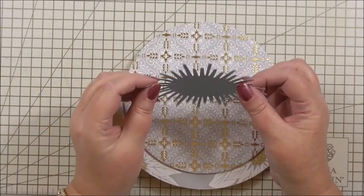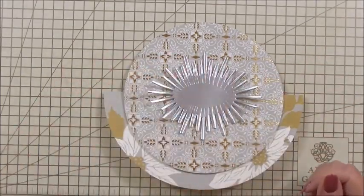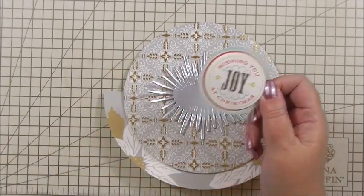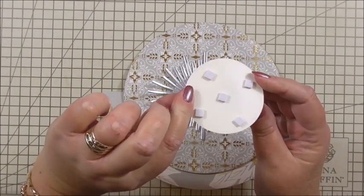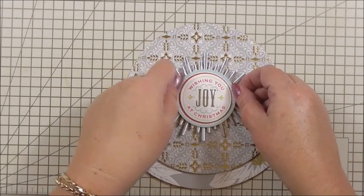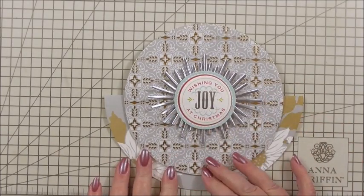I've got 3D foam on the back, and I'm simply going to add that in the centre of our circle. I've then got a sentiment from the favourite Christmas sentiment stickers, and instead of using it as a sticker, I've got 3D foam on the back, and that's going to sit on top of our cross die, our starburst die, like that. Press that down nice and firm.